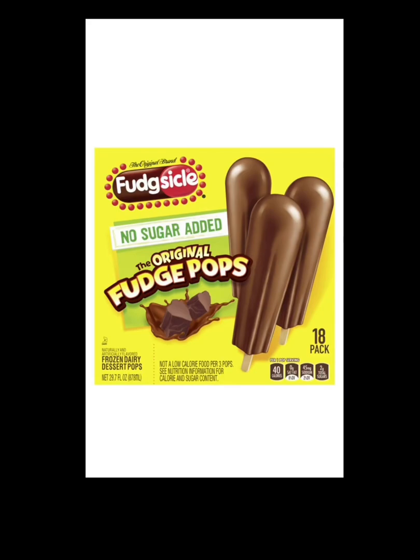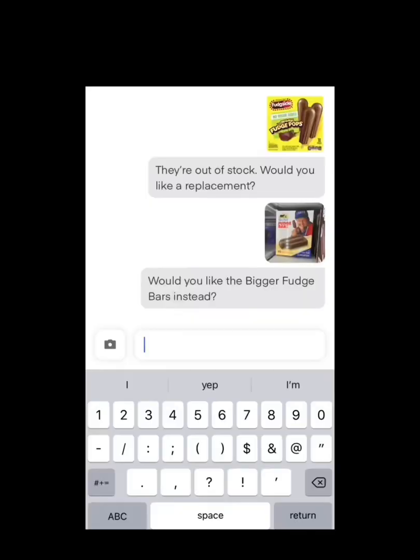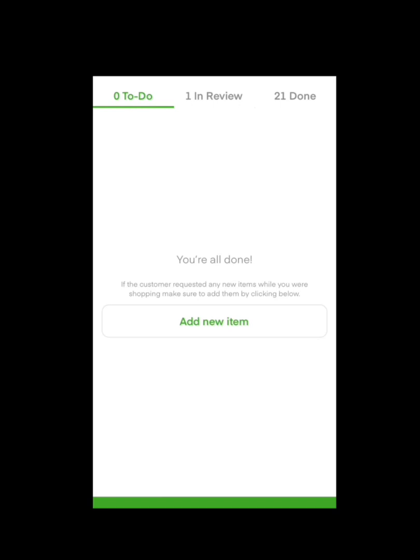So next up were the Fudge Pops. And I noticed that they were out of the skinny Fudge Pops. So I clicked on the replacement and I noticed that she had the Bluebell bigger fudge bars. So I texted her and said, they're out of stock. Would you like a replacement? I showed her both of the pictures. I said, would you like the bigger bars instead? So she responded and said, that will be just fine. Thanks. And I said, you are very welcome. Smiley face. So now I am all done.